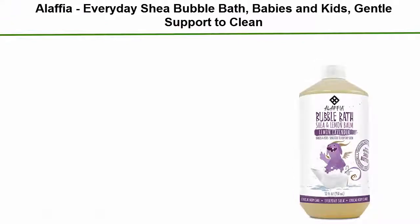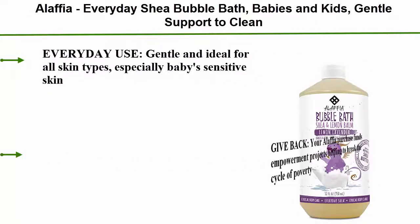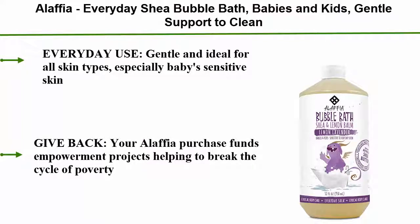Alaffia Everyday Shea Bubble Bath, for babies and kids, gentle support to clean. Everyday use, gentle and ideal for all skin types, especially babies' sensitive skin. Give back: your Alaffia purchase funds empowerment projects helping to break the cycle of poverty.